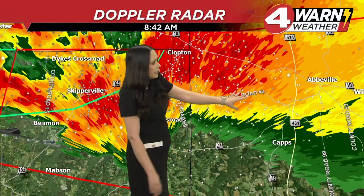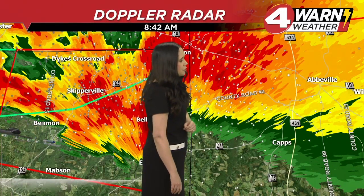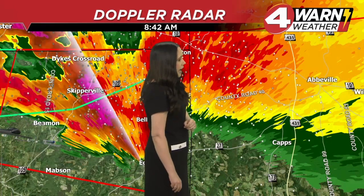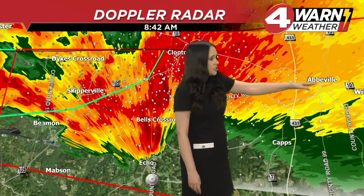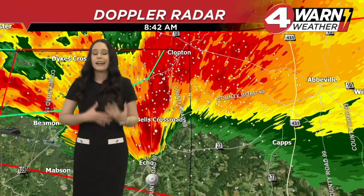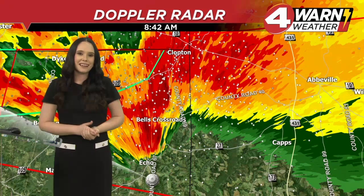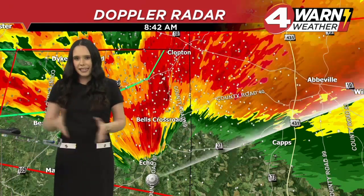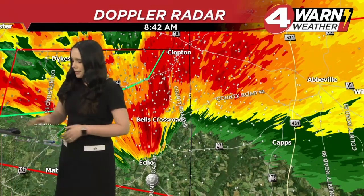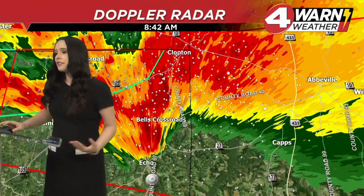County Road 40 in Henry County, I need you to be in your safe place as well. This is going to cross 231 in Henry County, just to the west of Abbeville. So even if you're in Abbeville, I need you to get to your safe place. I know you had to do this yesterday a couple of times, but I need you to do it again this morning as well.